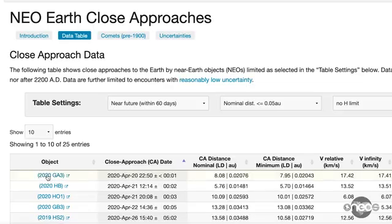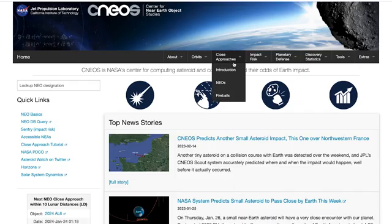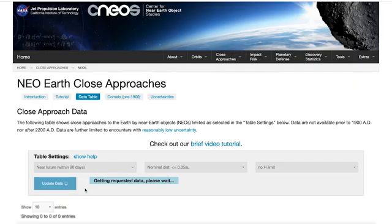And if it were to hit the Earth with certain probability, when is it going to be and where is it going to be? And we do this for the next 100 years and assess whether it's going to be hitting the Earth, and if so, with what probability. And that information gets shared with the CNEOS website as well as with the entire world.